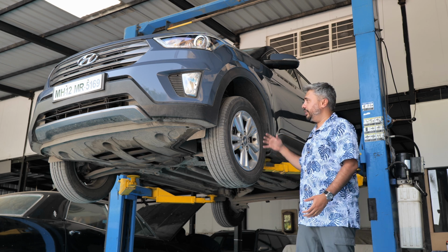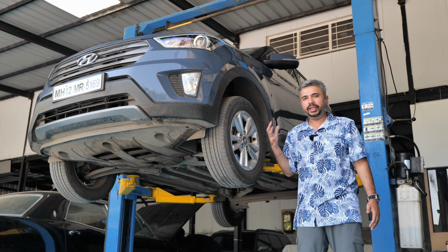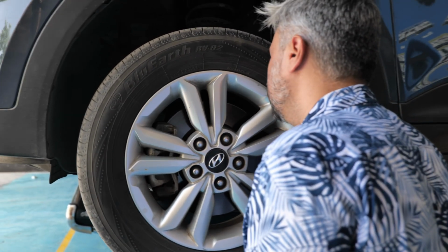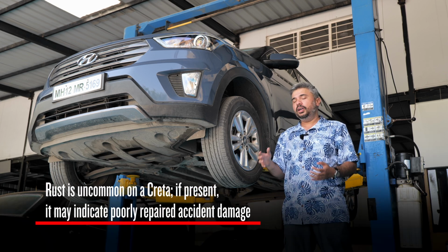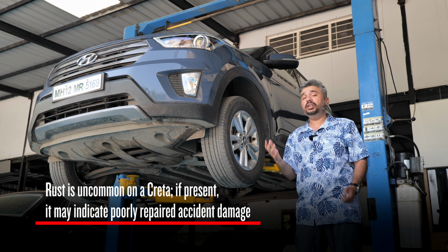From here you can also give the suspension a good check. Give the wheel a good shake, listen for any clunks or any rattles. This could indicate that some joints are loose and might need replacing. And finally, the Creta, being an SUV, owners may have taken it off-road, so check the underside for damage from rocks and other stuff which may eventually lead to rust.